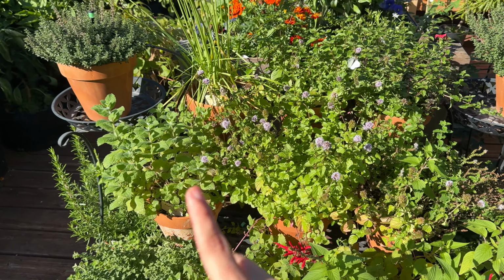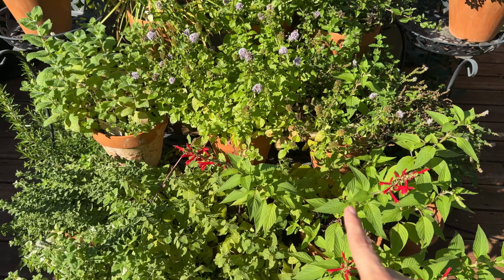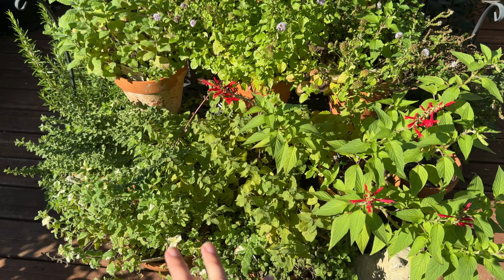Middle row here, I have apple mint, orange mint, strawberry mint. Down on the front step here, I have the pineapple mint, banana mint. Oh no, those are actually on the front. So down here is pineapple mint, banana mint. In here, they're all growing together, is the oregano, and then I have lemon balm, pineapple sage, and rosemary.